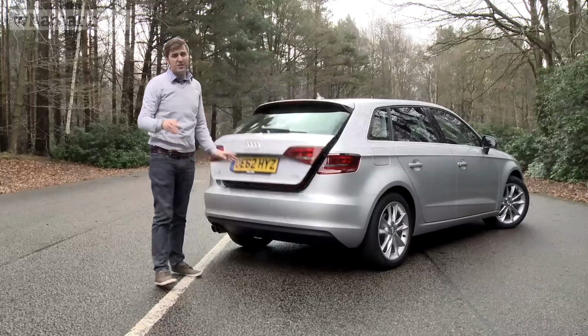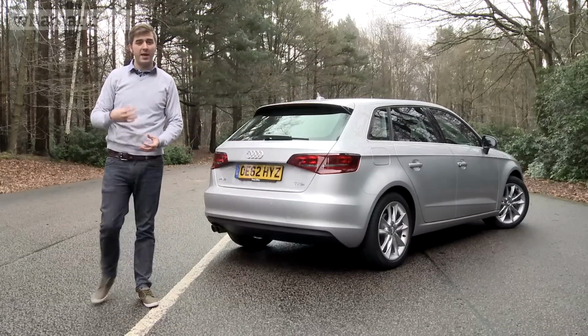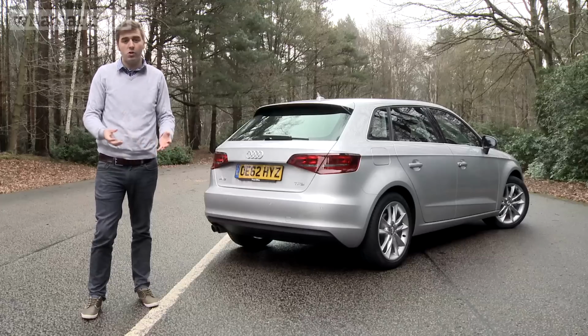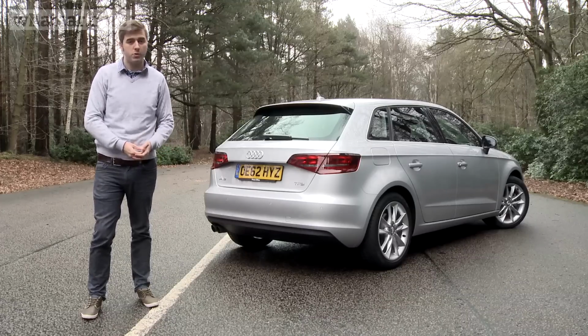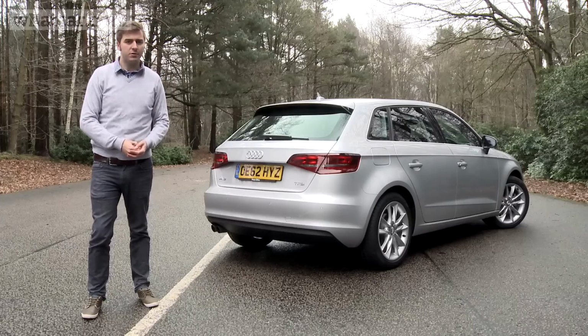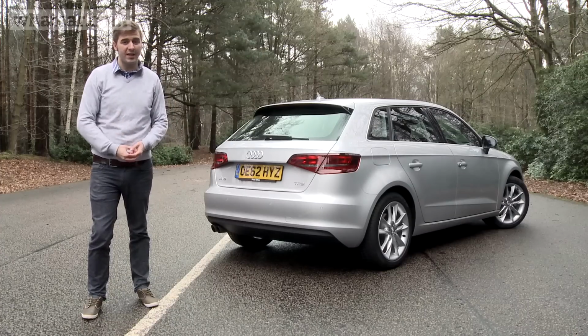Now, the Audi is not the cheapest car in its class, but any price premium is offset by the fact that it should hold on to its value really well, so it will be worth that bit more than its rivals when you come to sell it in a few years' time. Even if that weren't the case, then the A3 Sportback feels well worth both its price tag and its Car of the Year title.